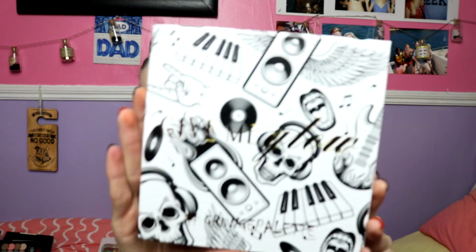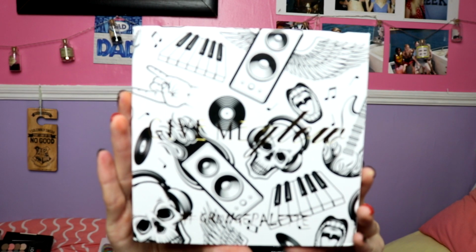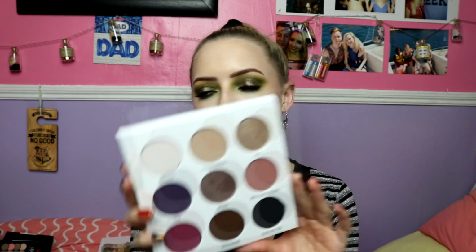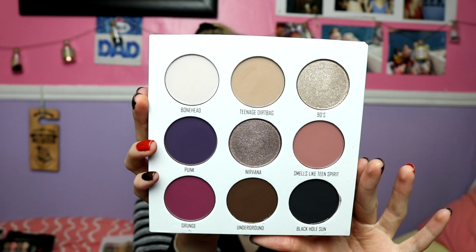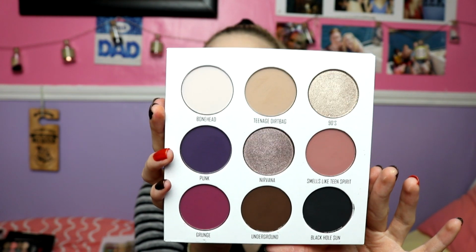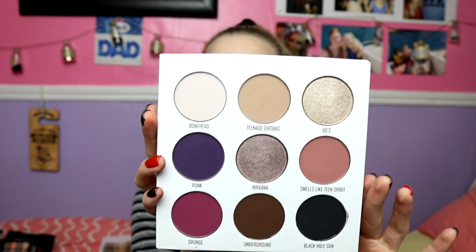Look at the packaging. How adorable and cute and fun and super cool is that packaging. And this is how the palette looks, and it's my dream grunge palette. Look at how that looks. It's so pretty. You've got a little bit of colour, enough colour, and the kind of colours that I would tend to wear with my grungy looks when I'm going out. The shimmers in this are divine. There's only 2, but my god.